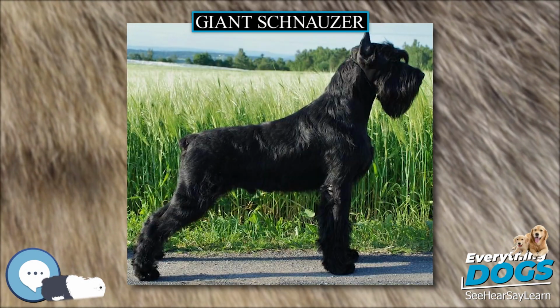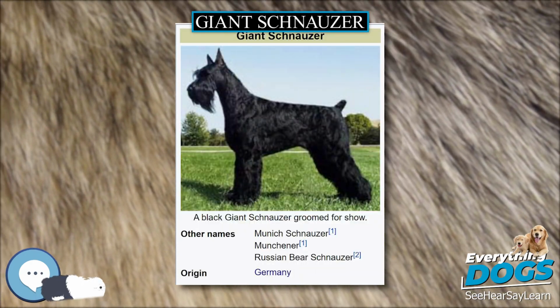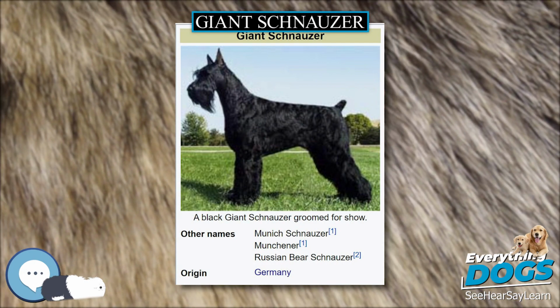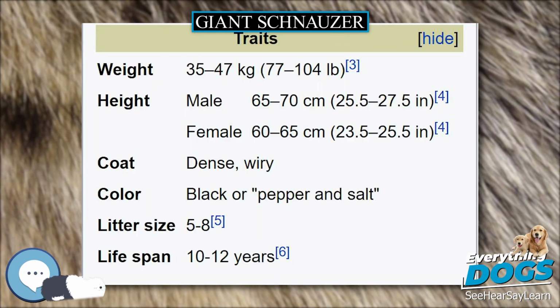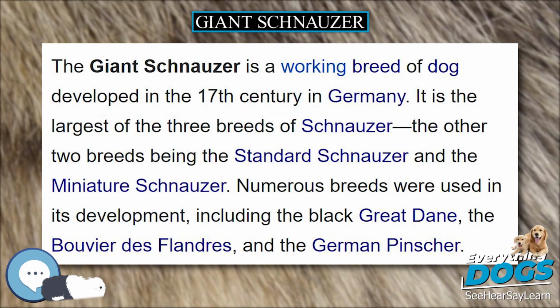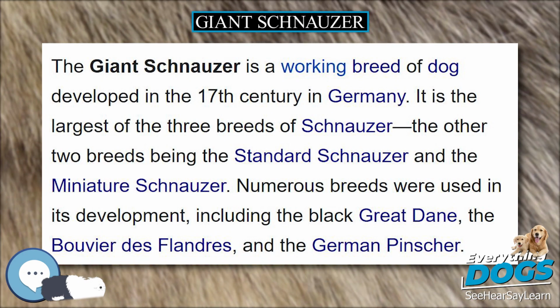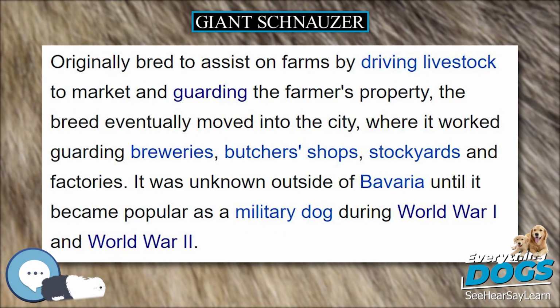Health. Giant Schnauzers require regular grooming. Their beard can collect drool and food particles, making frequent cleanings essential. If being shown, their coat needs to be stripped every 2 to 4 weeks. If they are simply a companion animal, the coat can be clipped instead. Some Giant Schnauzers have an allergy to shampoo. Hip and elbow dysplasia are common.